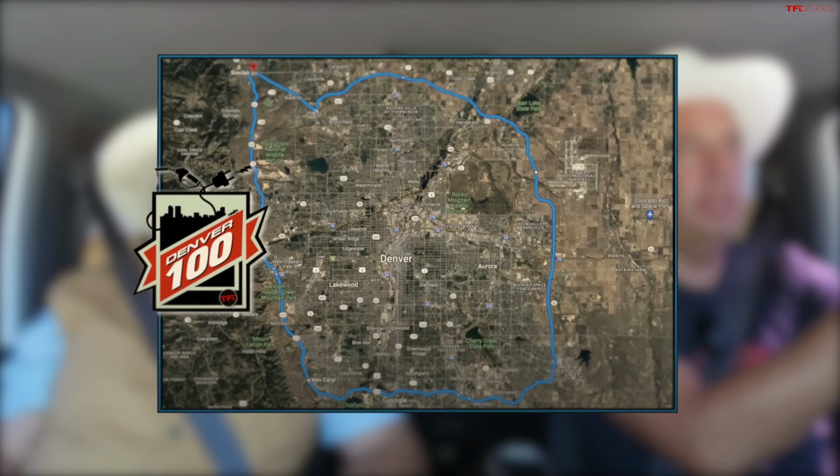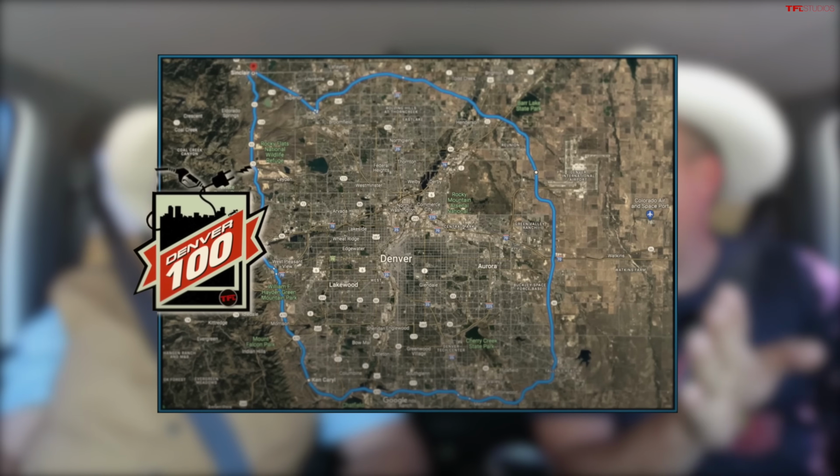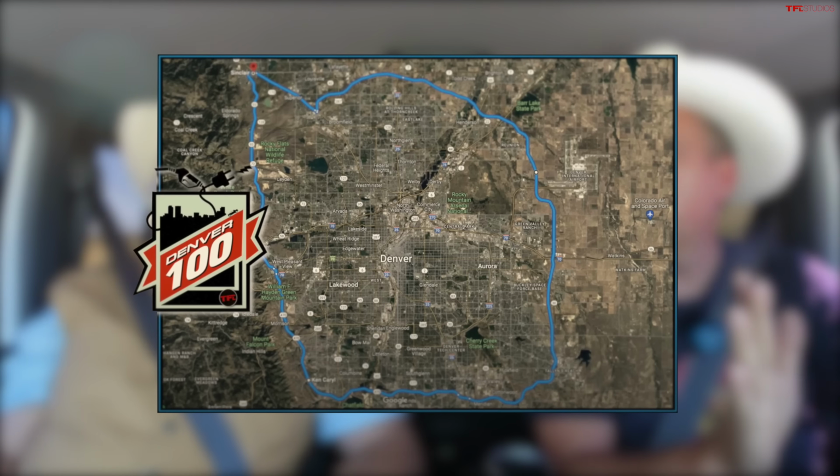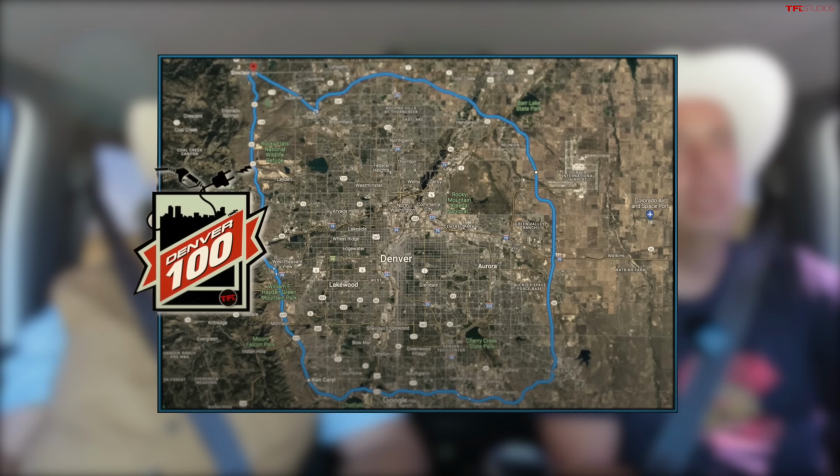Mr. Truck, we're reaching the end of our loop. The end, my friend. We're reaching the end. So normally the entire loop, the giant loop around Denver, is about 111 miles. Right. That's why we call it the Denver 100. Is that right? Okay. But you and I are busy people. So we shortened the loop just by a few miles. Just a few miles. Yeah. Oh, cool. So I'll show you the GPS data soon.